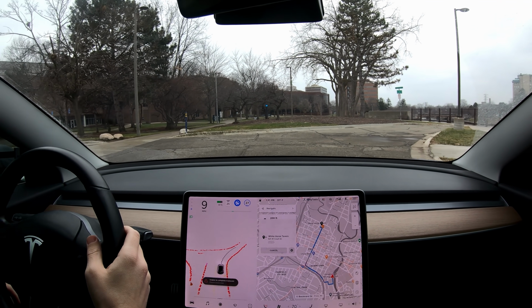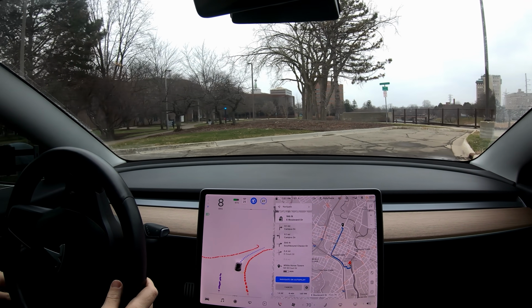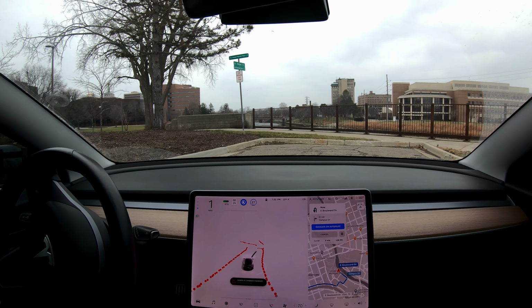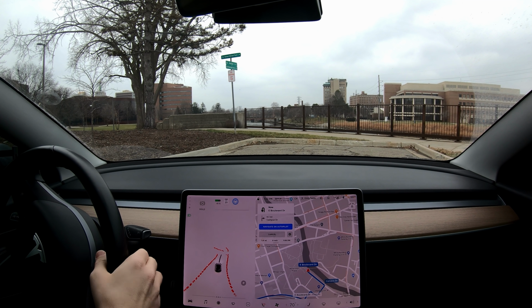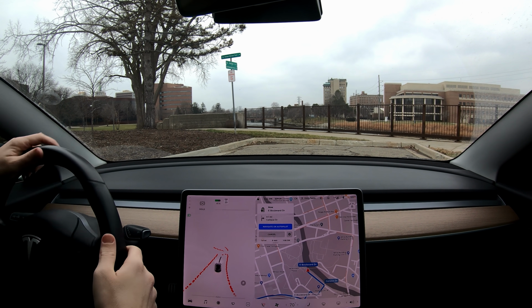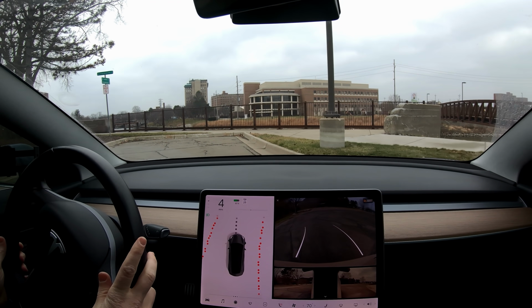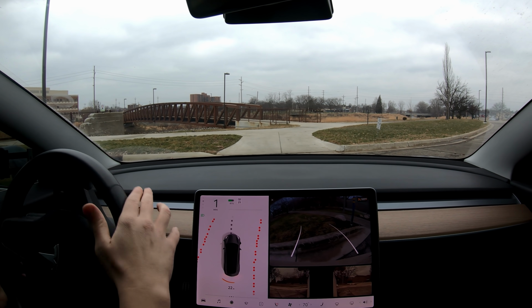And the car is hitting the brakes. And it said, unable to complete maneuver, please assist. That's what it says. So it realizes it doesn't know what to do here. It's asking me to give it a hand. So I will back us up and start it again. And I can report that there's an unable to complete maneuver message. The team, I'm sure, wants to see what was going on there.